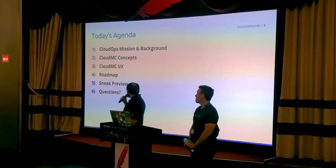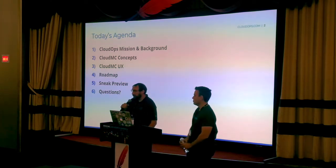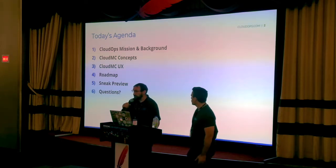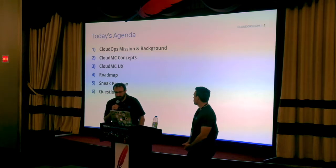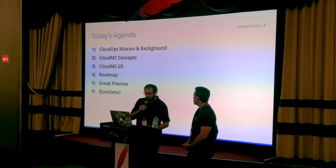This is basically what we're going to cover today. We'll cover briefly CloudOps and our mission and background, and then we'll get into the concepts around CloudMC. We also have a little bit of a tidbit here that is kind of a special announcement just for this crowd. So yeah.